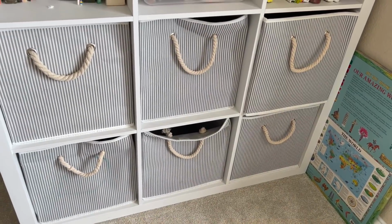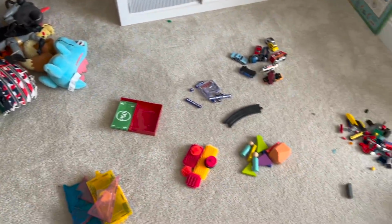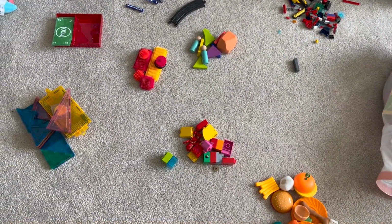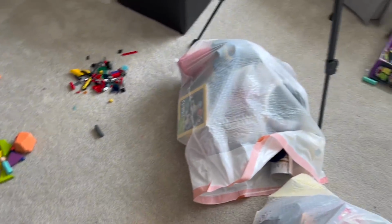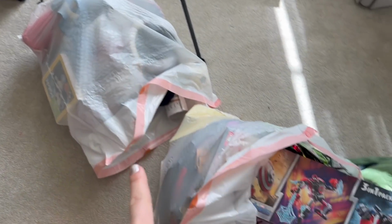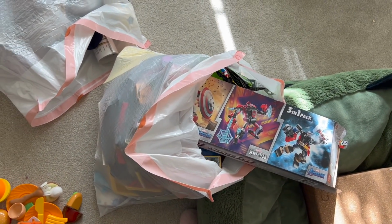Just from these 6 drawers here, we have that for the keep items. We have all these small piece toys that I put in their groups that I will need to put in their appropriate bins. Then we got a whole bunch of donate and a whole bunch of trash, empty boxes, and then broken pieces of toys.